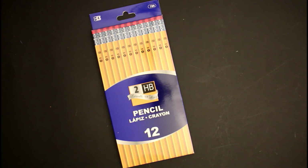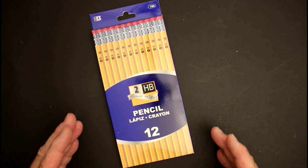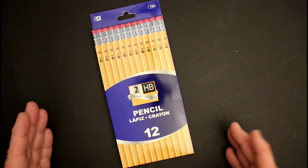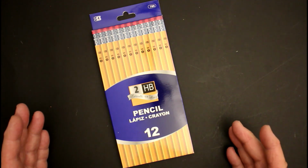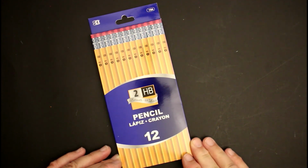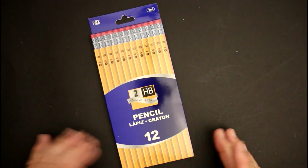Well, today we're going to take a look at some pencils. I wish I could even tell you what brand they are, but honestly, I'm not sure. These pencils I found last week by accident.